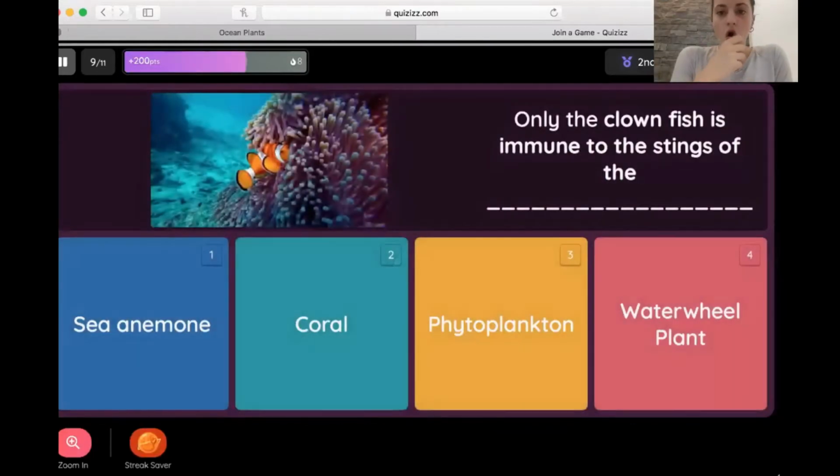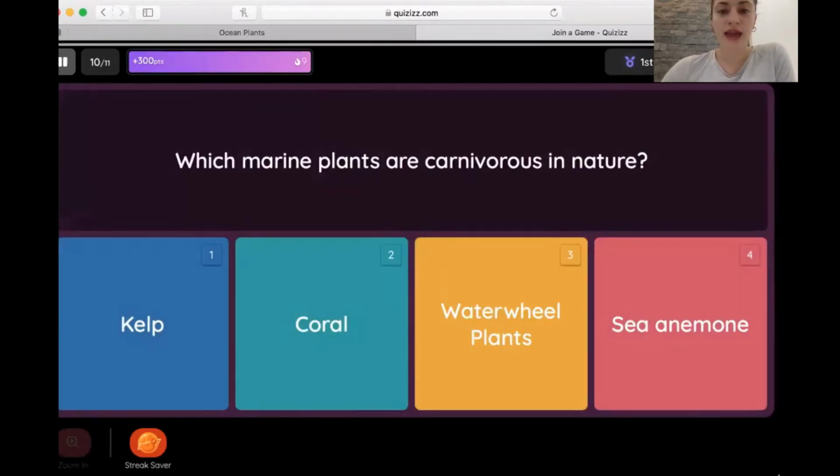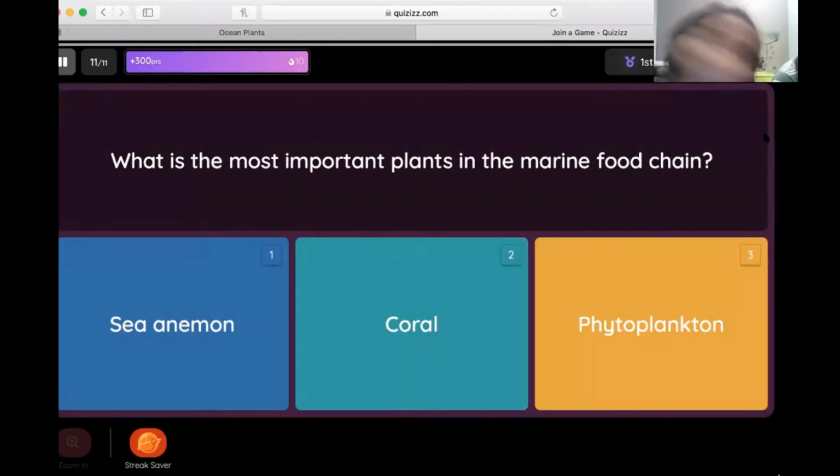Good. Only the clownfish is immune to the stings of the sea anemone. Very good, Kui. Nice work. All right, which marine plants are carnivorous in nature? Teddy. Water wheel plant. Very good, the water wheel plants. Nice job, Teddy. What is the most important plant in the marine food chain?